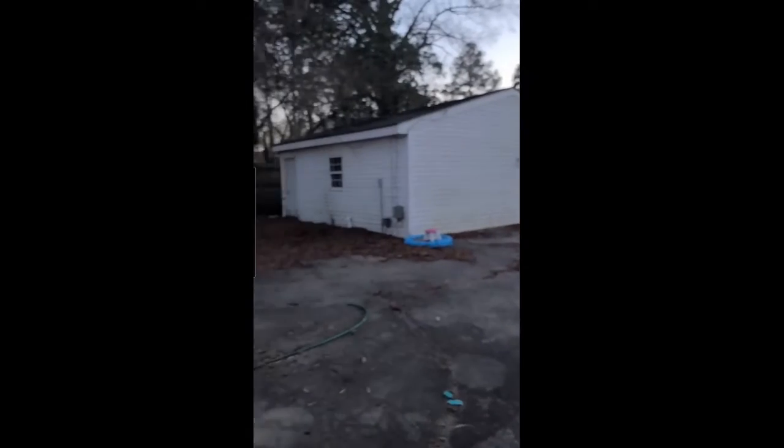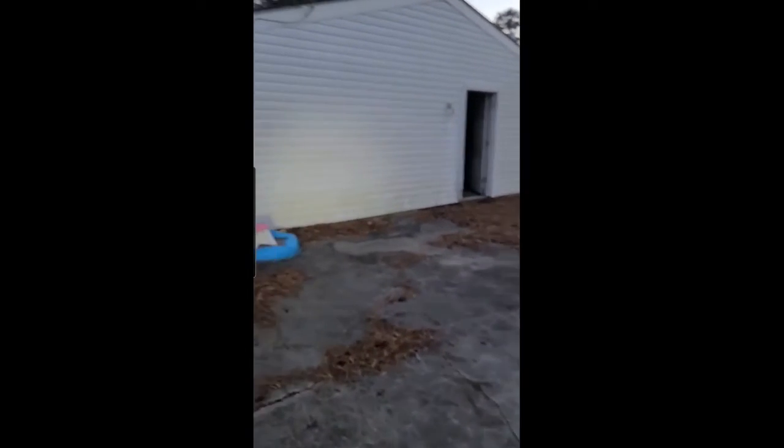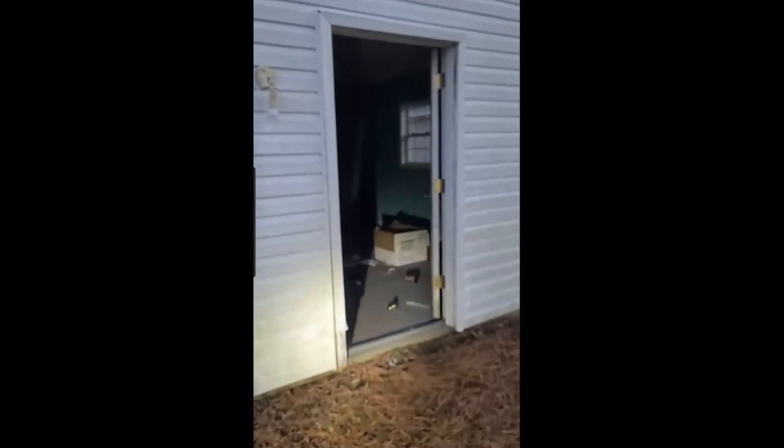Nice space. Put your little basketball goal back there. And then I believe this was a garage of some sort, maybe. But definitely can be used as another rental space. Washer dryer connection, refrigerator, sink, toilet, foosball table. Left us a lawnmower to cut the grass.